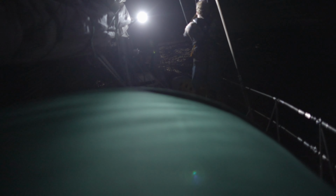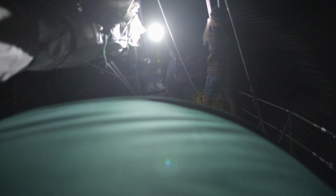It's a lower shroud wire which is disconnected. It would usually be preventing sideways mast bend each time the boat heels over. So, without it, there's much more strain on the remaining rigging. And there's increased risk of the mast ending up in the water, where, in a worst case scenario, it could puncture the hull and even sink us.